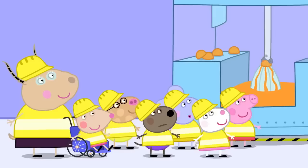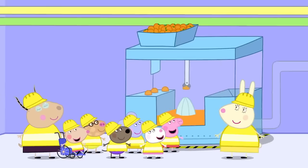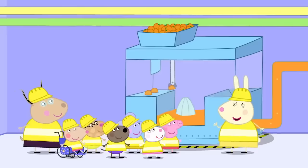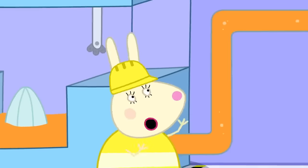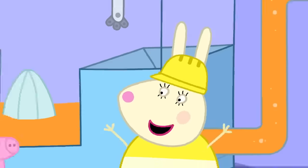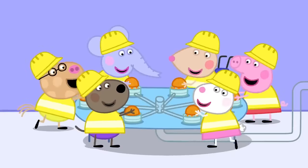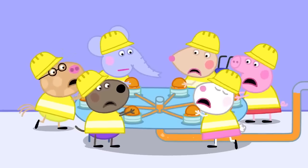Squish! Today, Peppa and her playgroup are at a juice factory. They're learning how juice is made. And this is the fruit squeezer. It squeezes all the juice out of the oranges. Can I try squeezing oranges, Miss Rabbit? Of course. You can all try. Hooray! Everyone is having lots of fun squeezing the oranges. But it is very hard work.